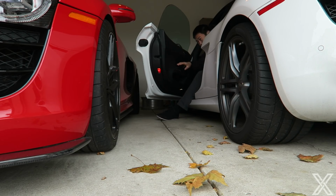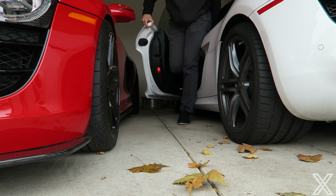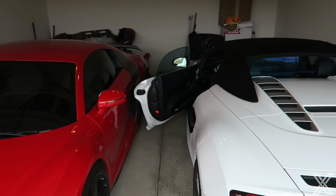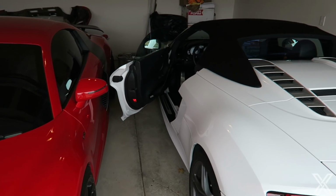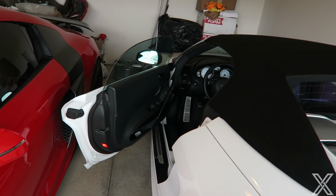Getting out is equally difficult because you definitely do not want to push the door into the car next to you. It's a little more difficult for me because I'm pretty tall, 6'3", with longer legs. But these doors are really long, they open out really wide, and it is really irritating. When you park in a parking spot, you have to be careful how wide you open them. You've got to hold them shut with one hand as you're trying to get in.